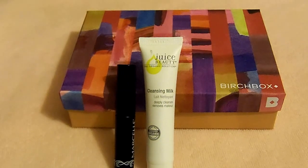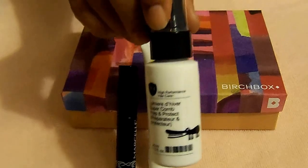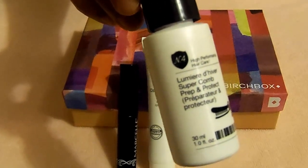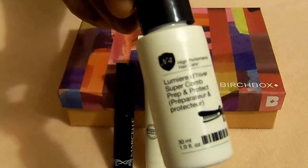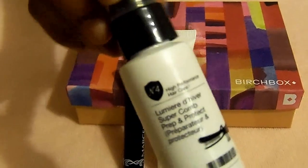The next item up is the Number 4, and it's a Super Comb Prep and Protect, full size, $32. And this is what it looks like.